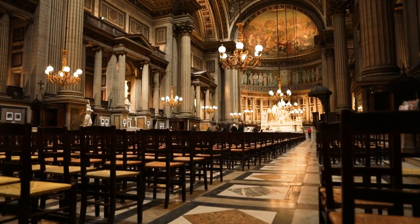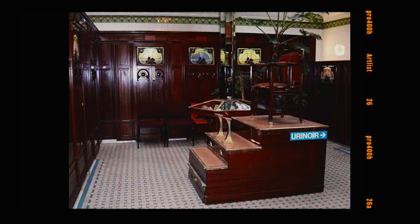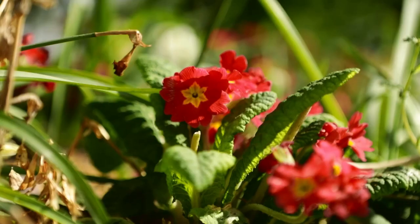Unfortunately for me, when we turned up to the Madeleine Church, it was closed, it was under construction. However, insert picture of what it would have looked like, pretty cool toilet.